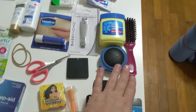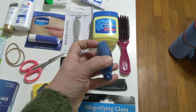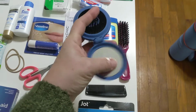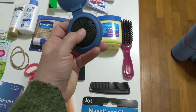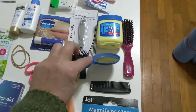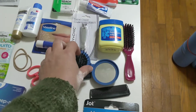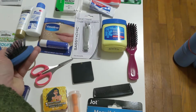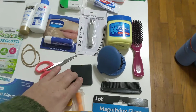You might want to consider picking up a brush. They have a variety of small brushes. This is a travel brush that pops open that also has a mirror on it. So kind of a useful thing to have. That's how that works. If you maybe use a comb instead, you can pick up a big package of combs for $1 and then just pull out 1 or 2 that you need for your various bags.